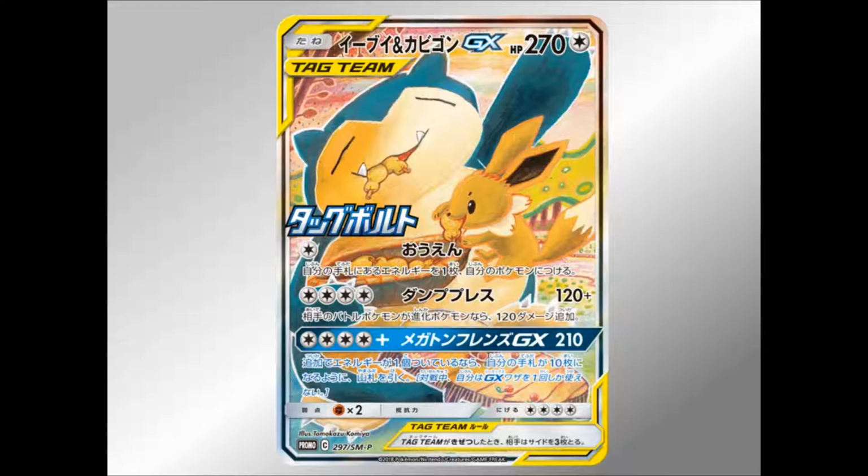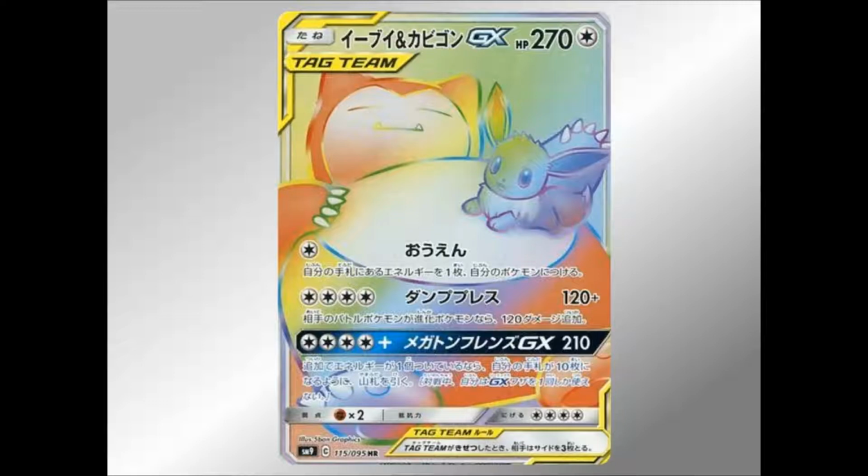So, very, very nice one there. Looks very interesting. Very funky, weird-looking artwork there. But nevertheless, it looks very, very cool. And of course then we get the rainbow rare as well, which is of course that full art but just made into that rainbow. Looks incredibly awesome. Really, really does. Very nice card.